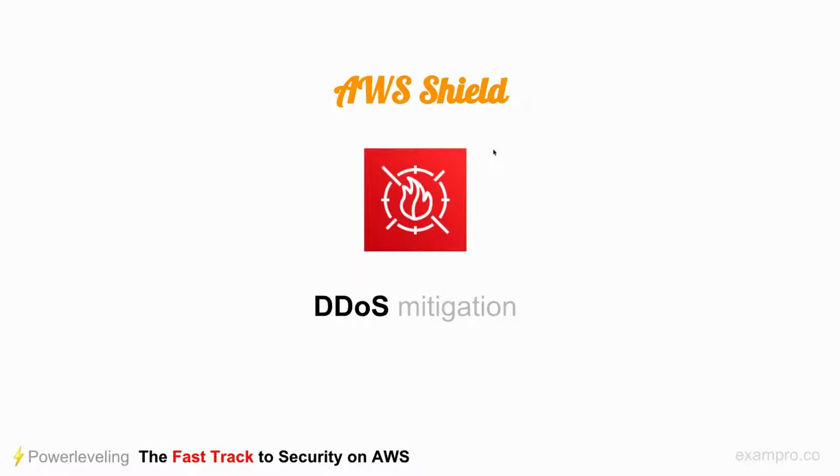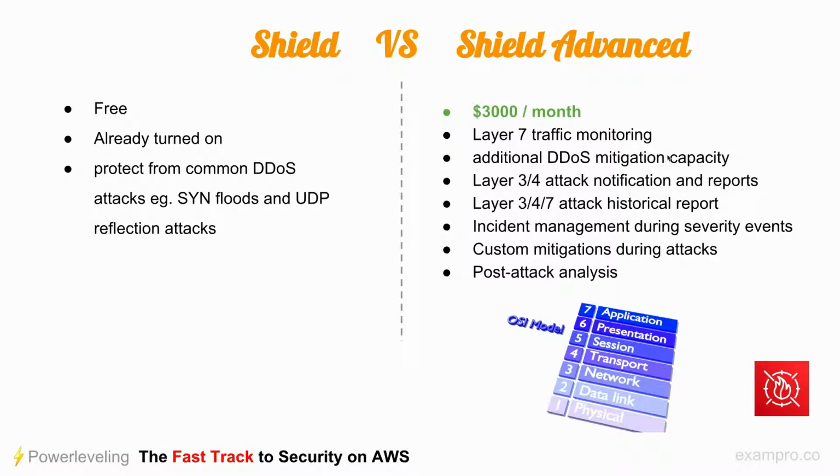And at the time, AWS Shield did not exist. I had to do some funny thing with Route 53 to mitigate traffic. And then we eventually went with a DDoS mitigation provider. But now AWS has DDoS mitigation, and it's free for AWS Shield for the first tier. And we can talk about the comparison here. So there's Shield and Shield Advanced. Shield is free; it's already turned on.